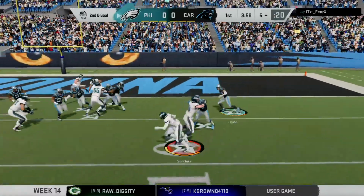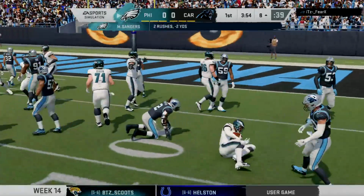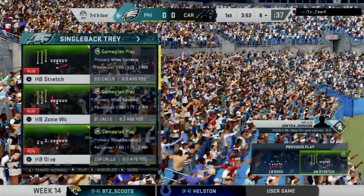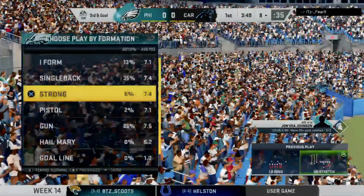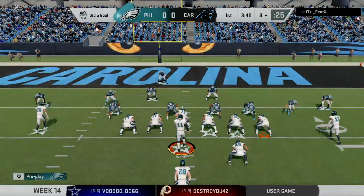Once again with Sanders. And this is going to result in losing yardage. They're driven back to the 8-yard line. It'll be a loss of a full 3 yards there, and it also brings up third down. And back at the 8 now.